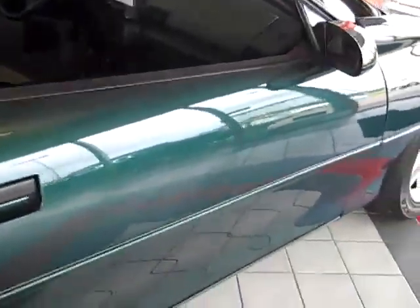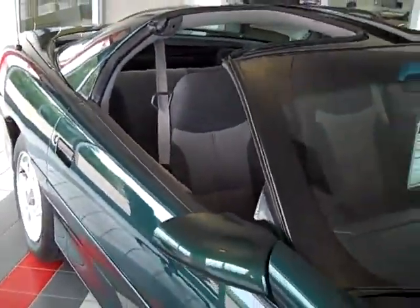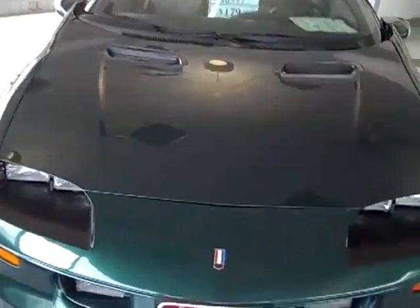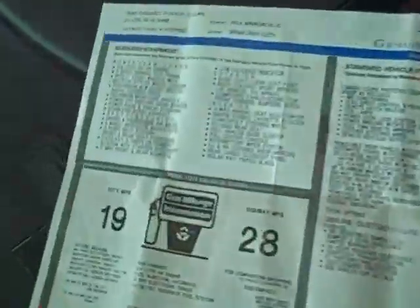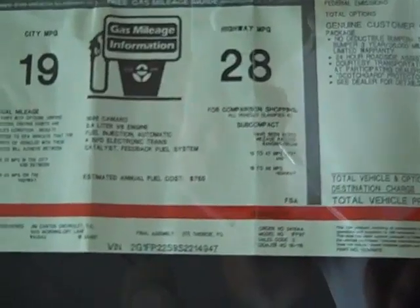Again, this side paint is just perfect. Take a look at this window sticker. '95 Camaro two-door coupe, polo green metallic with medium gray cloth, 19 city 28 highway fuel mileage.